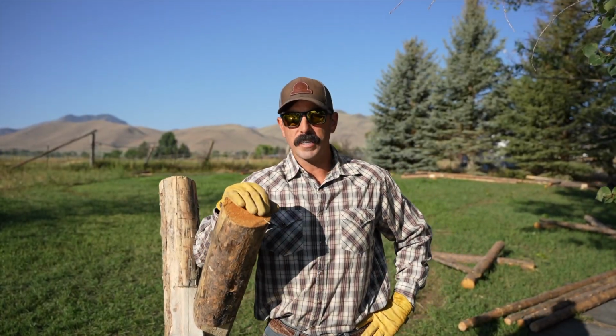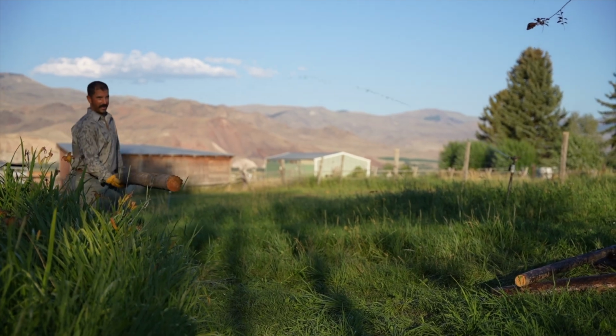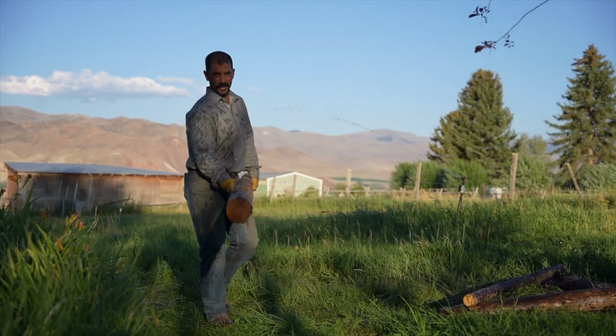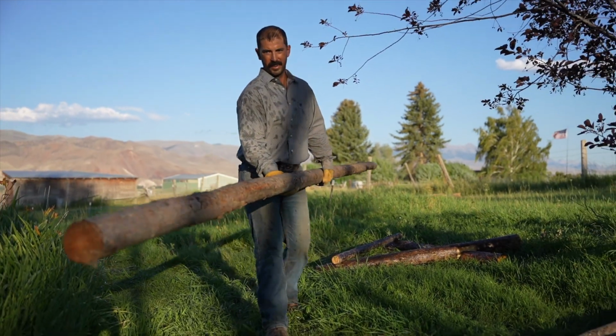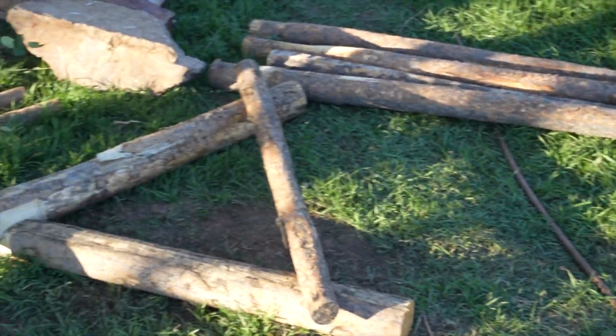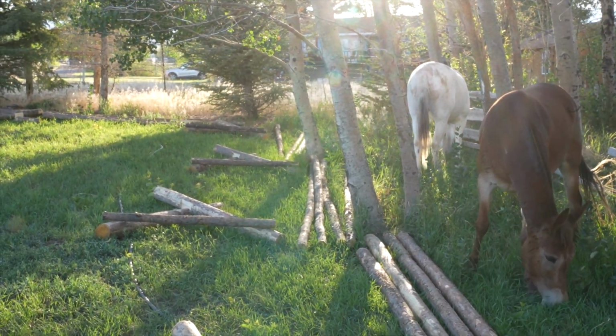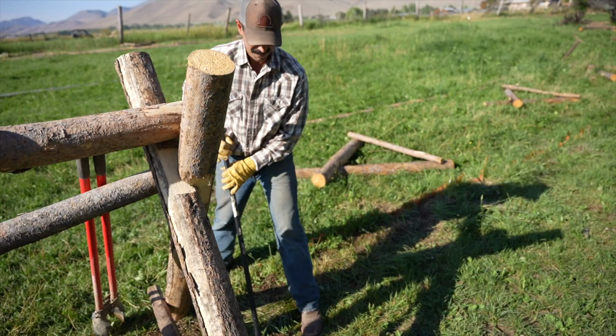All right. Well, yesterday we did a lot of the leg work. Alyssa put all our bucks together. We got them all dragged out here to the back pasture, as well as like 150 rails. So today it's really going to start coming together, and we get to actually start putting the fence up. So we're pretty excited. There's going to be one gate in here.